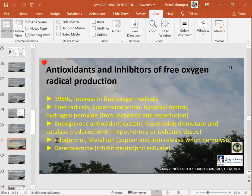At that time we used to use allopurinol preoperatively for patients. Metallic ions, like iron and copper, due to hemolysis, mainly from the suckers, may have helped some. Deferoxamine was also another material that has been used as an antioxidant. It inhibits neutrophil activation. But later on, they found a better solution for neutrophils by filtering them, and that would reduce the Rayleigh effect on the lungs.